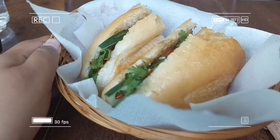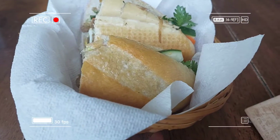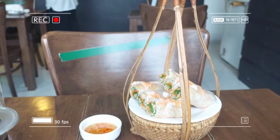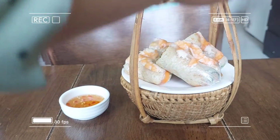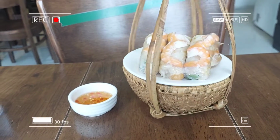Okay, so this is the banh mi. Okay, it's actually macam roti tapi dia ada telur, and then ada daging kat dalam. This is the Vietnamese spring roll. Okay, untuk 6 pieces ni adalah RM10 if I'm not mistaken.